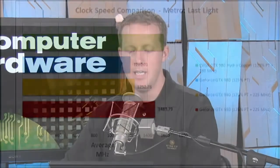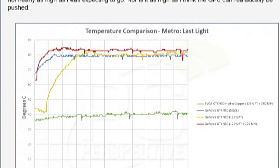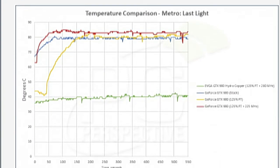If you scroll down one more graph there, Burke, you'll see the temperature graph. Notice that green line at the bottom, that is with the water cooler. And that red line all the way at the top is the overclocked air cooler. Those are the three air cooler results up top there. So clearly, this water block is able to keep this GPU incredibly cool.